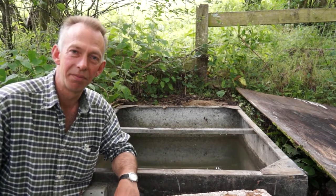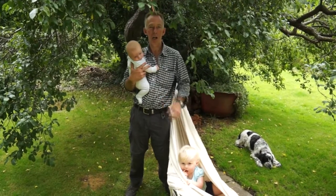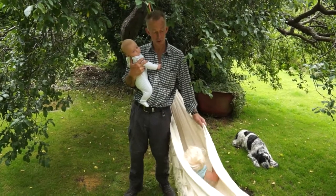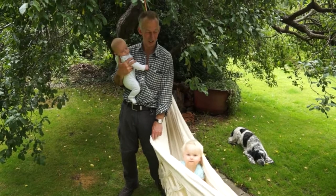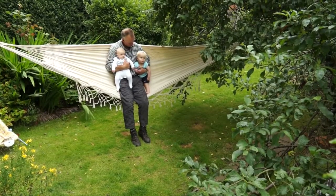Of course, life's not all about drinking tea by the river and gardening, but also looking after our young family. And this is Joel, who's just coming up for 3 months old, and this is Cecily, who's just disappeared. Oh, there she is, who's 20 months old. 3, 2, 1.